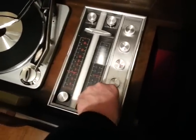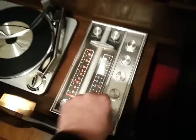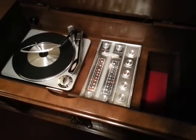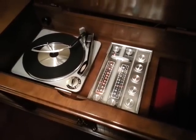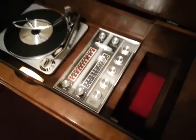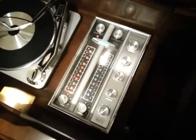Let me turn it on here for you. I'll play a selection here, an LP. I've got a great sounding Glenn Gray and his Casa Loma Orchestra. Does some big bands. And all the lights work. The tuning eye works.